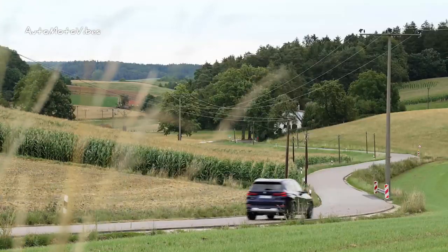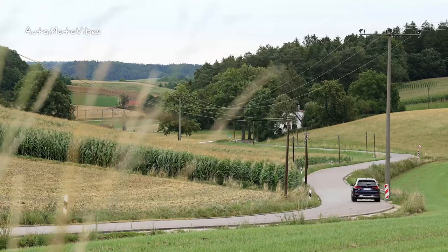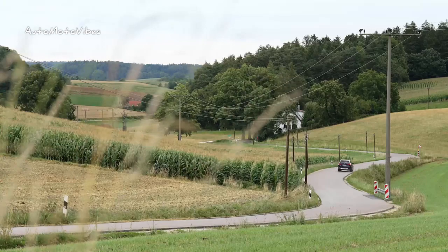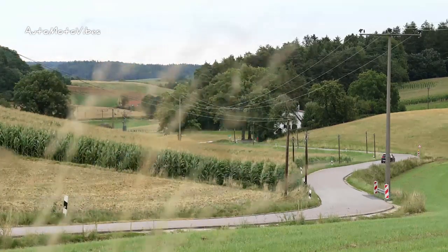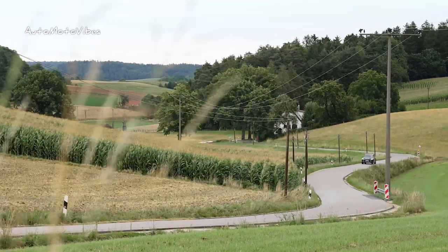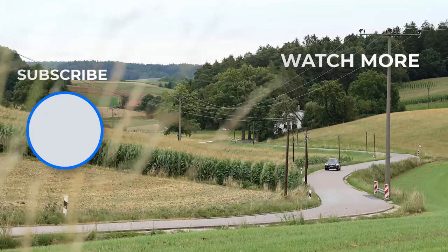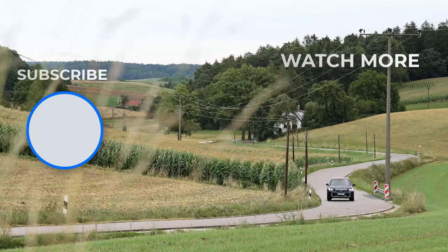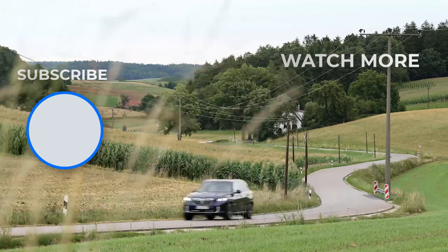In the US, the sDrive40i starts at $65,200 US, xDrive40i at $67,500 US, 50e at $72,500 US, and the X5 M60i starts at $89,300 US.